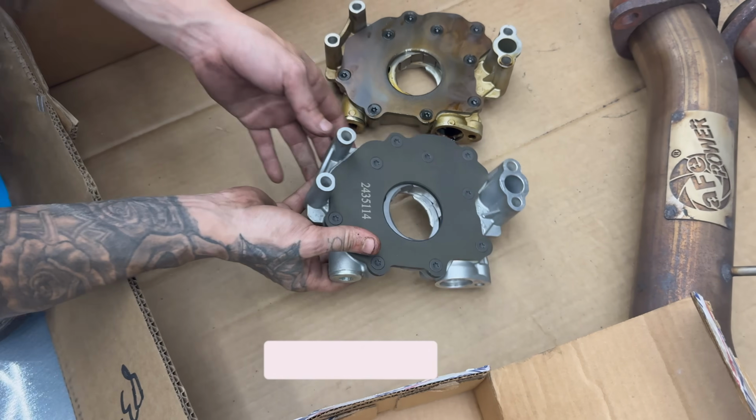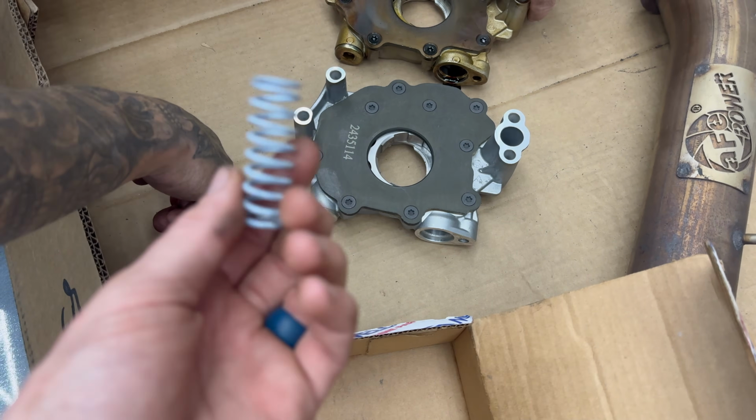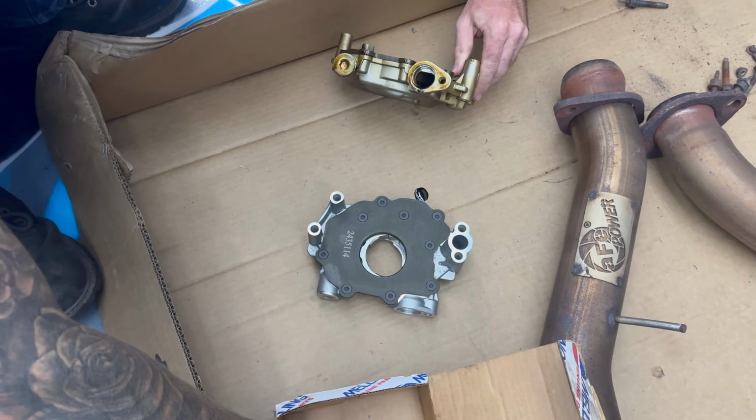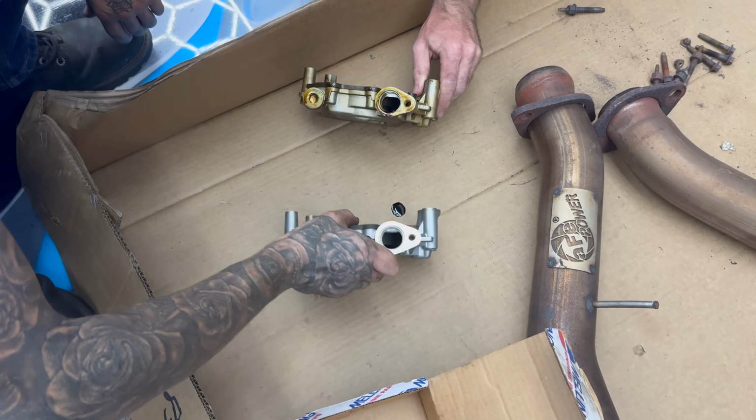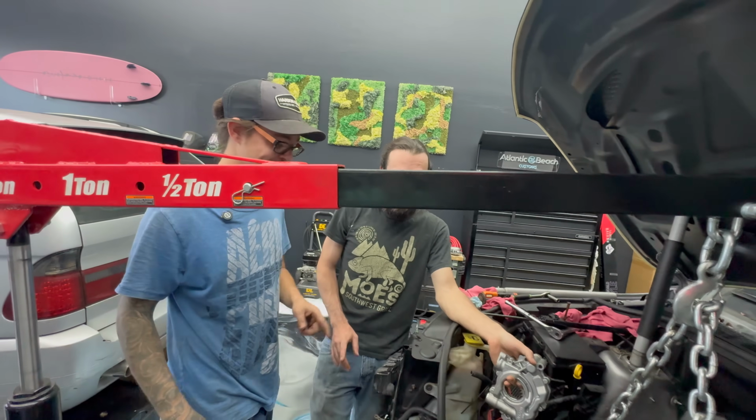There we go. Yeah, looks like it. That look the same? Looks good. Yeah, because you know you'd lose that bet, boy. You know damn well I'll find some money.